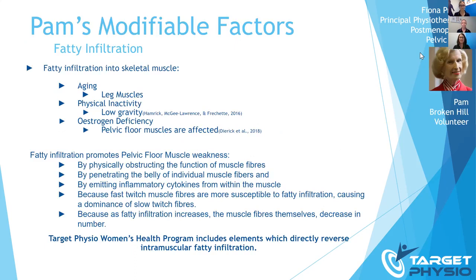Now, this fatty infiltration I wanted to cover because if there's anything to scare a postmenopausal woman into exercise, it's got to be fatty infiltration. Fatty infiltration into skeletal muscles happens more with aging. If it happens in the leg muscles, it's associated with a greater falls risk. It's associated with inactivity. They've done studies on astronauts, and when they come back having spent time in zero gravity, their muscles have a lot of fatty infiltration, similar to when we are very inactive. Estrogen deficiency is associated with more fatty infiltration, and pelvic floor muscles are skeletal muscles.